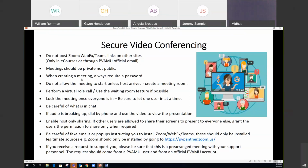When you create a meeting, always require a password. Not allow the meeting to start until the host arrives, whether that's you or one that you're attending. Create a meeting room so that whoever's waiting there can be checked on by the host and then allowed into the session. Perform a virtual roll call and use the waiting room feature, depending on the application that you're using. Conducting a virtual roll call will allow you to know exactly who's on the call and whether they should be there.